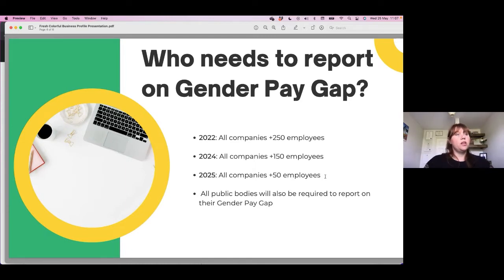The other thing that's been quite interesting is that a lot of companies are now voluntarily reporting on their gender pay gap, and really using it as a recruitment tool as well. So if you're looking to show that you're an equal opportunity employer, it's a nice way to get that information out.